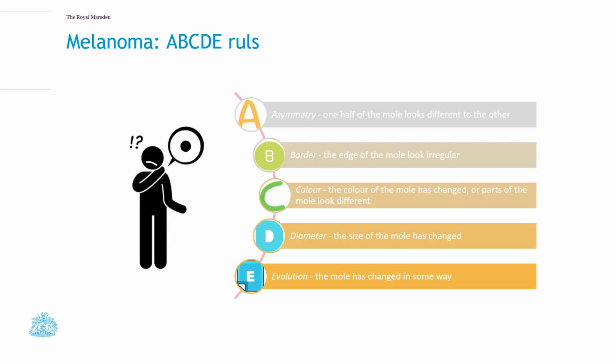There's a nice acronym known as the ABCDE process for reviewing your moles. A stands for asymmetry, so does one half of the mole look bigger than the other? B is for border, so is the edge irregular? C is color, has it changed? Does it look very dark? Has it changed over time? D is diameter, so is it getting any bigger? And E is evolution or everything else, basically.